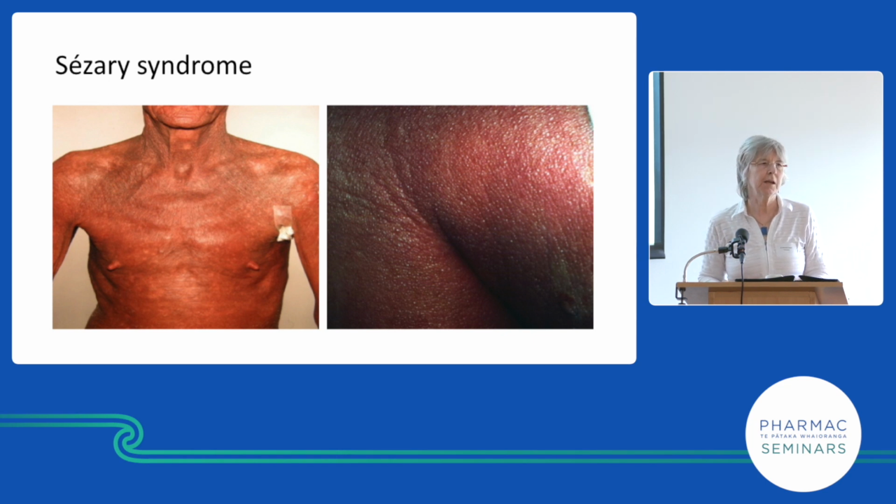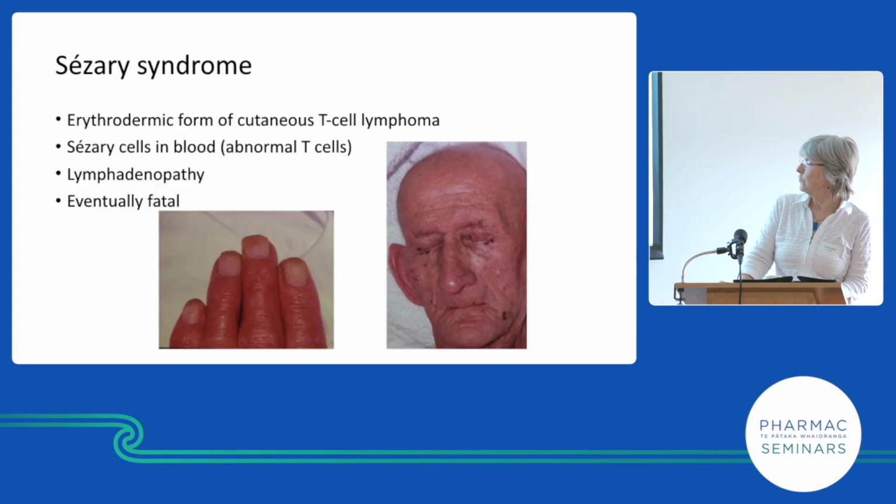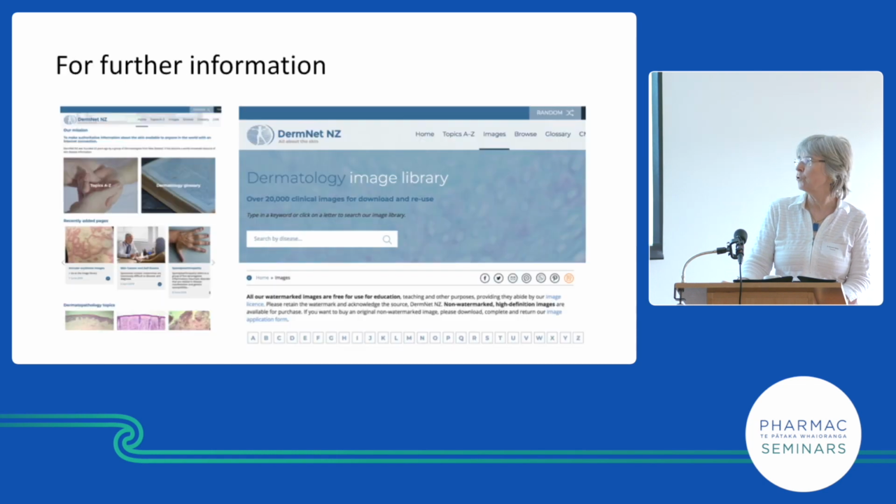So one of our atopics, very severe atopic dermatitis, no question about that, developed cutaneous T-cell lymphoma. And it took a while to diagnose because we were just treating his eczema and nodding away and saying, yeah, I know it's really severe, let's try another drug. But it was, in fact, lymphoma in the end. So the hair falls out, the nails can do weird things, and you die. It's not treatable. Well, it's treatable, but it doesn't work.